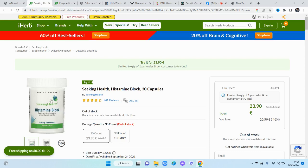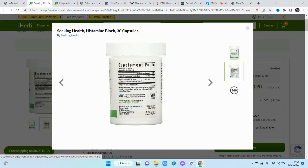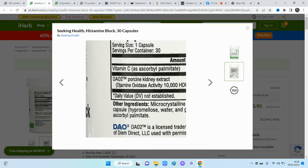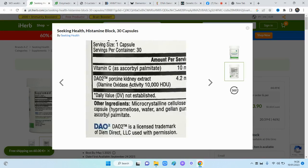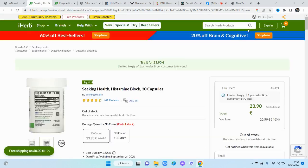You don't have to use this supplement. I just use it because I know this is a good brand. So all you're looking for is, if you go into the ingredients section, you basically just want DAO, which is this one here, DAO, diamine oxidase. So this is the enzyme that you're looking for, diamine oxidase. You can use anything, but the active ingredient is DAO, diamine oxidase.